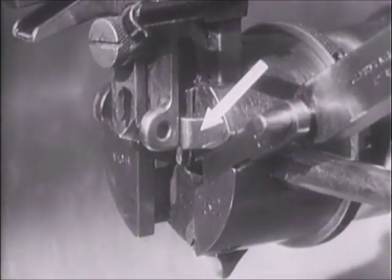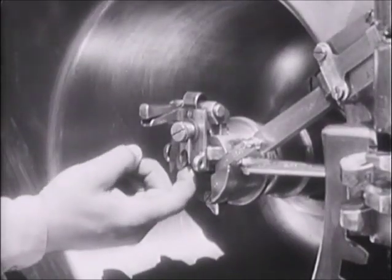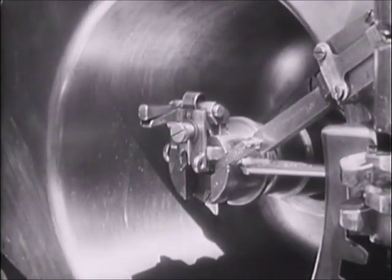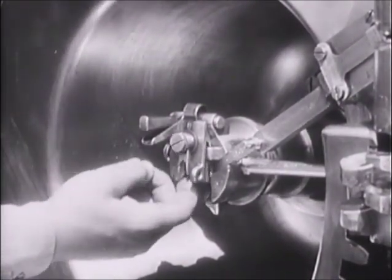Watch how the safety lug works. Note that the slide is not all the way down. The safety lug prevents the firing leaf from being drawn back until the slide is all the way down. With the slide down, notice how the firing leaf is free to move back.